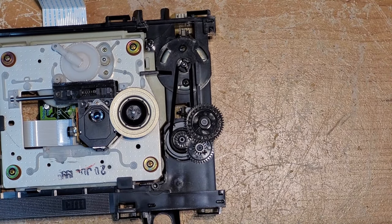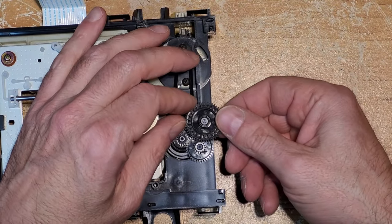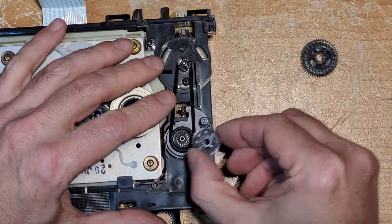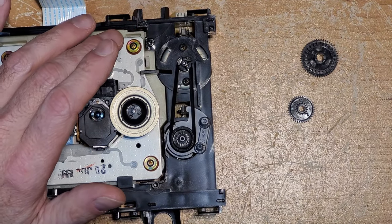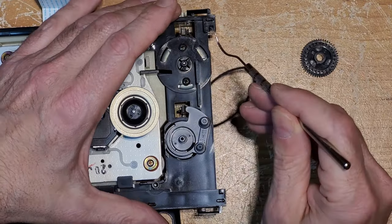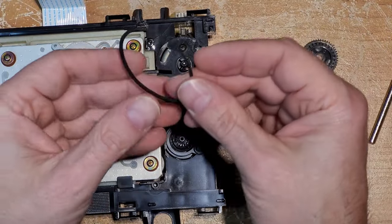All right, so let me sit down. So it looks like these two gears come up. One, there's nothing special about it. And two, yeah, then you get easy access to your belt. Here it is. Off too. And there we go. There's our belt.